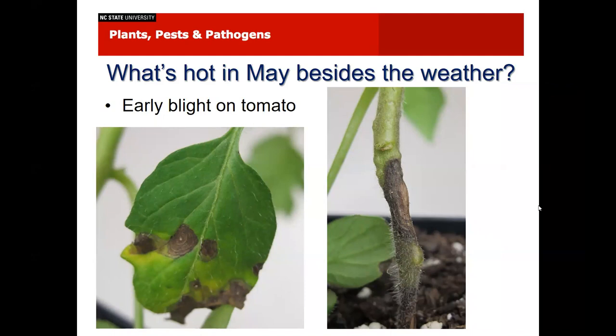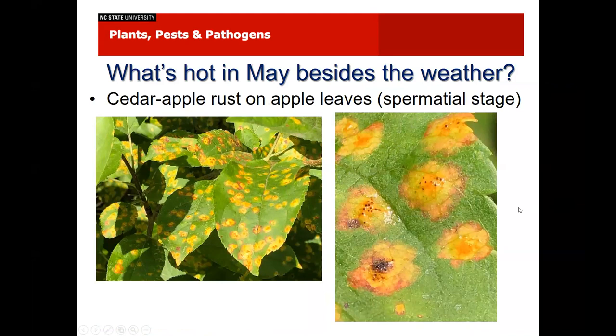And third, over at the shop where I take my car and my son's car, they have an apple tree planted within just a few feet of a juniper. And last week there were some wonderful spermatia of cedar apple rust there, the bright orange spots, a little bit of a red border there. And you can see how they were glistening in the sunlight.